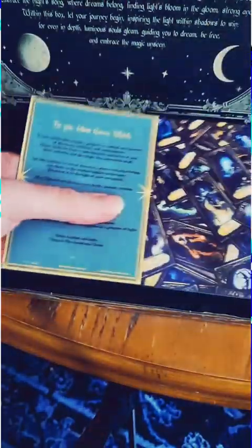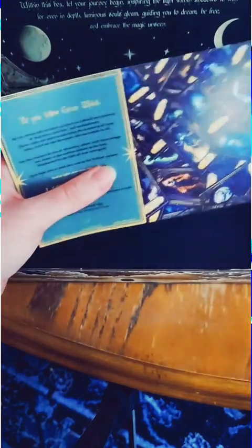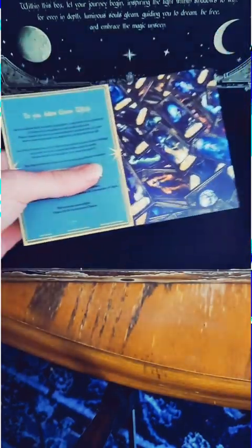I'm still obsessed with the branding in this box. This box is like... God damn. That's how you know someone's super legitimate. Anyway, another deck joins the collection.